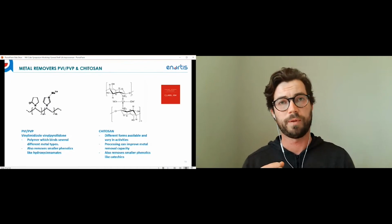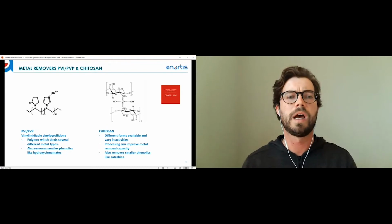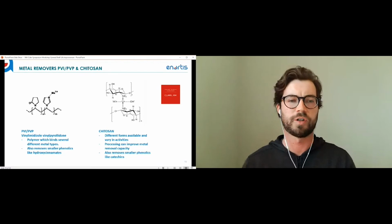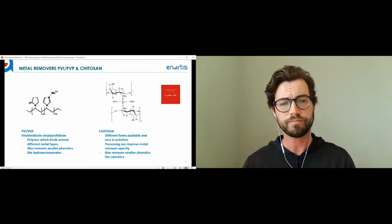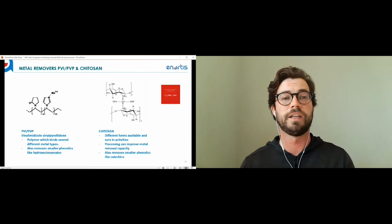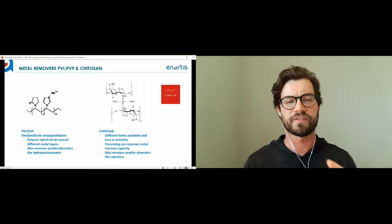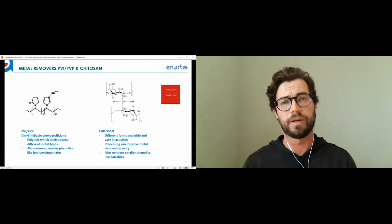So I mentioned PVI/PVP already. This is a polymer that's been around for a while now in the industry, but is just now starting to gain traction in terms of its use for removing metals. And in particular, for can packaging, we now know that it removes these copper-bound sulfides, which can alleviate some of the reduction that can appear post-packaging. It also is a fining agent that can remove some bitter hydroxycinnamates and smaller phenolic compounds as well.